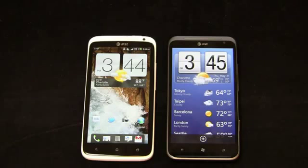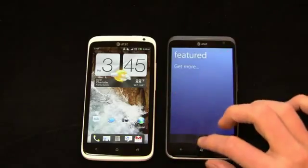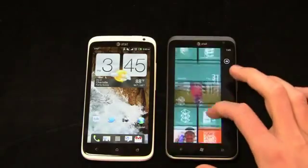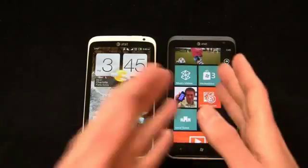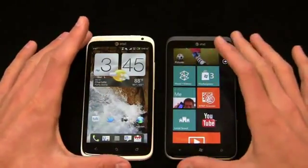If you're coming from an older HTC Android device, you're migrating up to the Titan 2, it provides that HTC look and feel for you, but as soon as you go out of that, it's the typical Windows Phone appearance. So we can see stock, news, and then featured as well. Just kind of going through some of the cool applications on both of these devices. Over here, a benefit, you do get Zune as a backend, which is really nice. You get Zune support for music and videos.